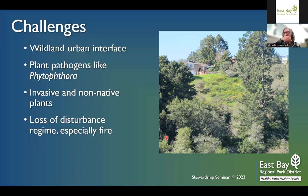But the main issue on this slide, or one of the main issues on this slide, is essentially how obvious this maritime chaparral has lost its natural disturbance regime, which is fire, especially a stand-clearing fire, which would keep this a shrubland and not a woodland. And without that, you can see on this slide, without active management, pallid manzanita will disappear from this location.